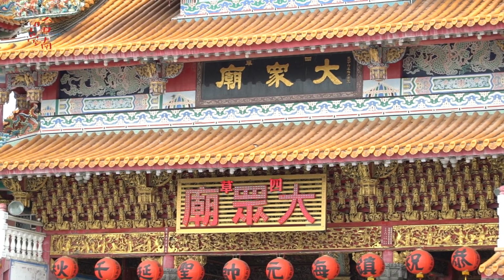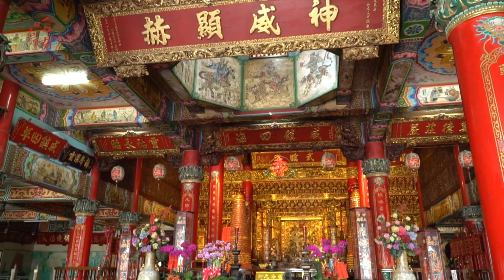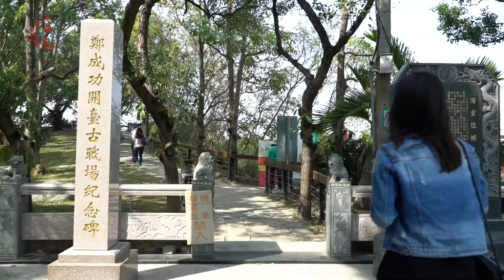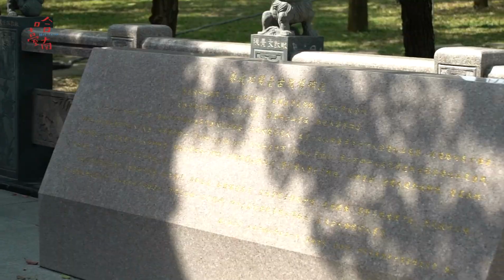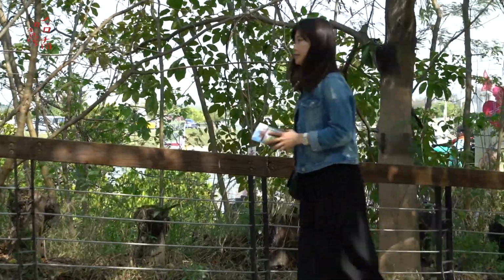At the back of Dazhong Temple, there is a park with a monument in honor of Koxinga's feats at the entrance. It's said that about 300 years ago, one of the battles between Koxinga and the Dutch took place in the North Shanwei Isle, and people erected the monument in honor of Koxinga's contributions.